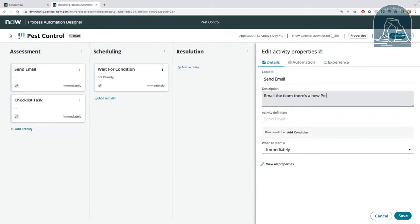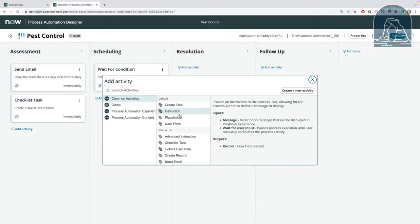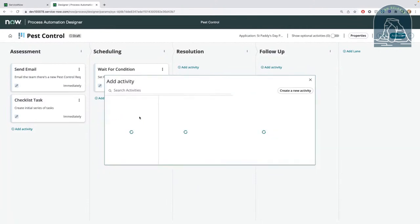You hit on something that made me remember one of the key values of Process Automation Designer: it truly is cross-departmental. You're not just focusing on one area. If we need something out of this pest control that has to do with HR, for example, let's go check the HR records and see if this person is allergic to snakes. So you have access not only to other data, but to other process elements. You can act on those. Very much so. Love it.